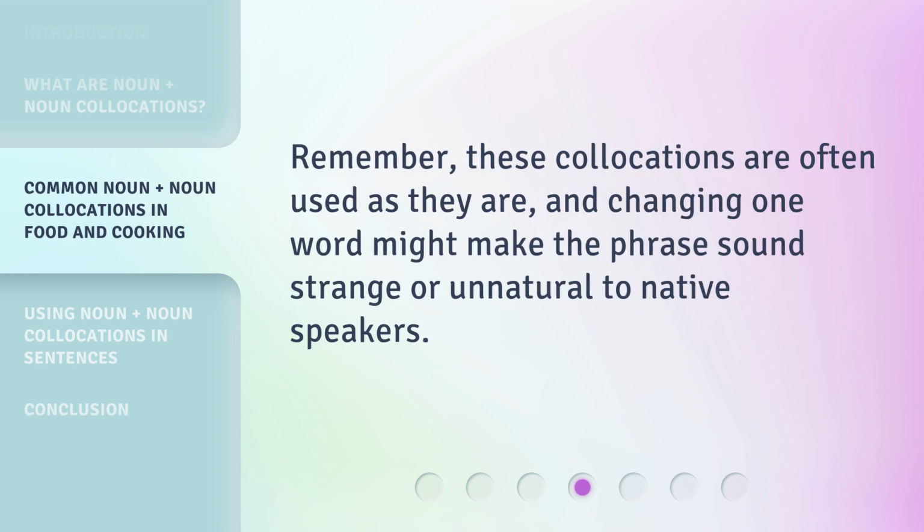Remember, these collocations are often used as they are, and changing one word might make the phrase sound strange or unnatural to native speakers.